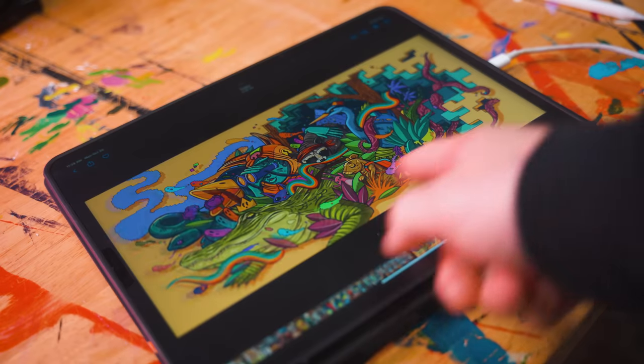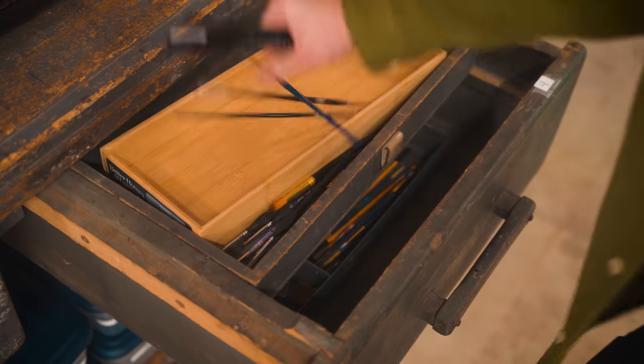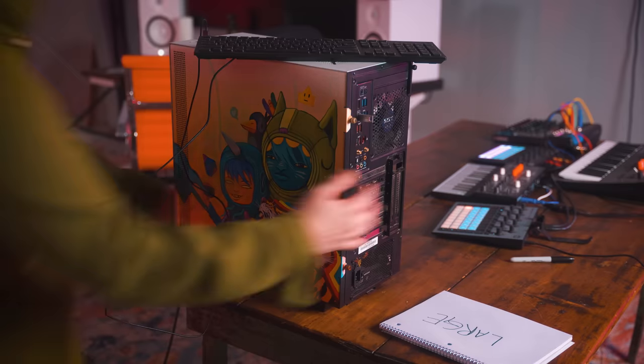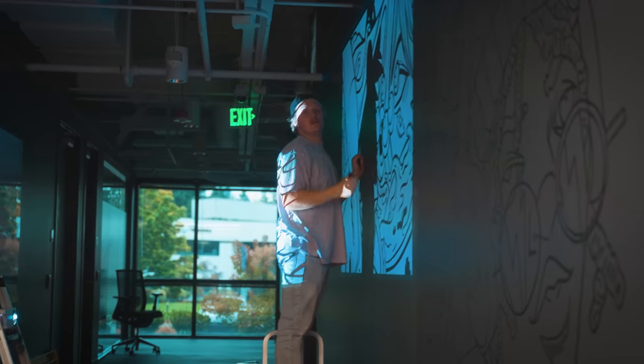Painting two back-to-back murals for a Fortune 500 company is a major gig. I knew I needed to bring a few things. Camera, headphones, brushes, projector, iPad, laptop, assistant Nick. I arrived at the offices and they were pretty sweet.